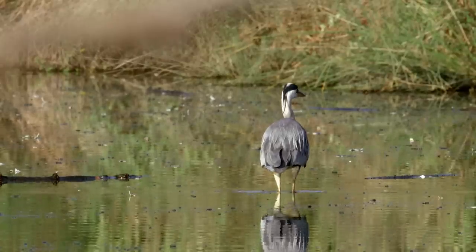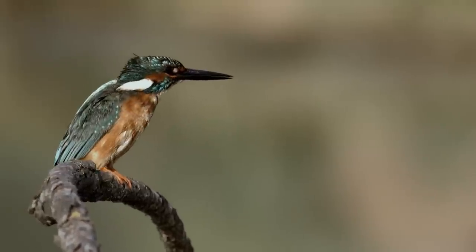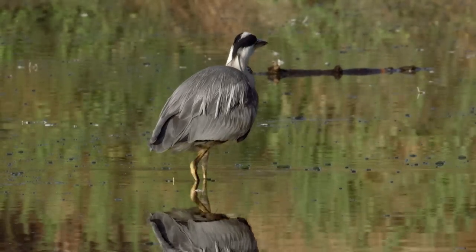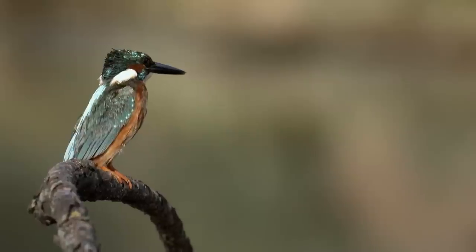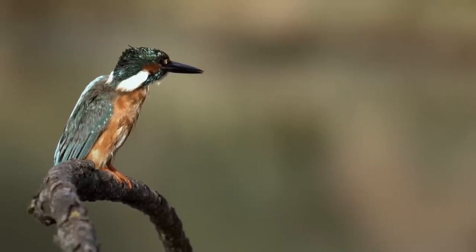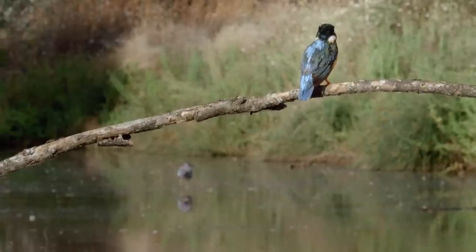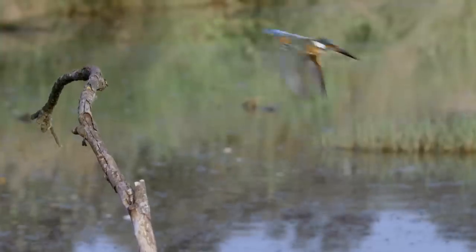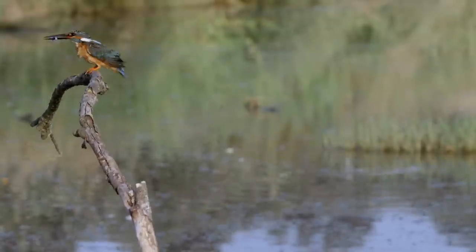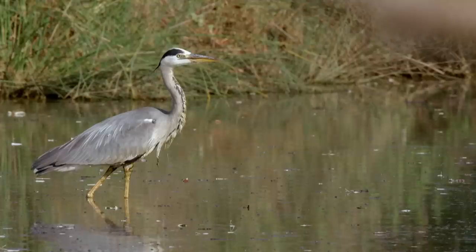The common kingfisher and the grey heron don't compete for food, and for a very simple reason: size. While the grey heron weighs around 2 kilograms, the little common kingfisher weighs no more than 25 grams, and its prey are also small. Despite its diminutive size, the common kingfisher is a formidable predator. It not only feeds on fish, but also catches adult and larval aquatic insects, tadpoles, and even small amphibians.